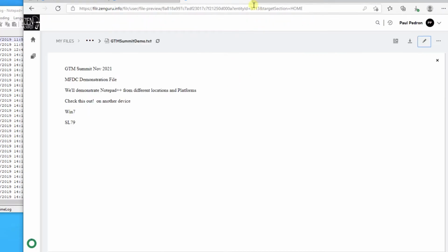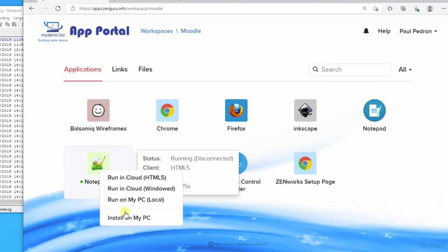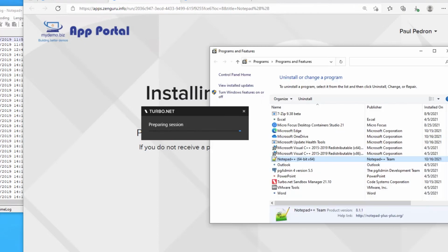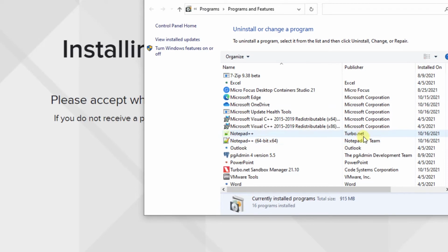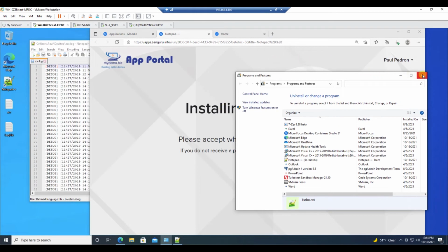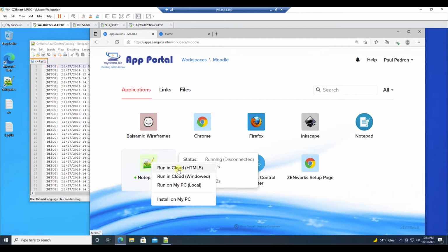I'll go ahead and close that and close my Filer out. Should we select install on my local PC as an example, we'll see a second one from Turbo. Okay, and you can actually uninstall it from here. All right, and it would work the same way, and it knows about the installation on the device. And you could regulate which one of these for which application you want to run it and how you want to run it.